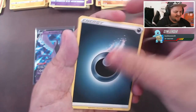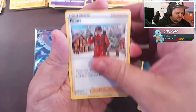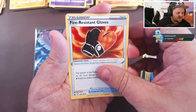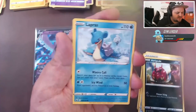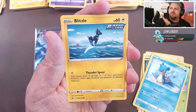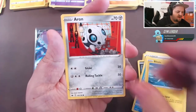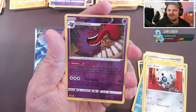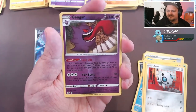Dang it. I always forget if I do the 1, 2, 3, 4 thing. We got dark energy. We got Peony. Larion taking a sip. We got those fire ascent gloves for getting those cookies out of the oven. Venipede just chilling. Bone Sweet just being happy. Lapras coming at you. Blitzel somehow on an iceberg by themselves. Cute art though. We got Aaron working on a building. Ooh, Gengar! Reverse Holo Gengar. We have Ghastly, Haunter and Gengar now. That's exciting. Yay, that's awesome.